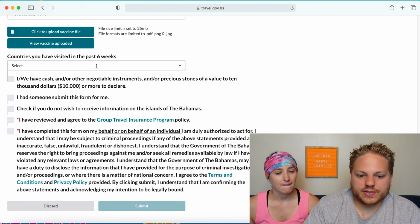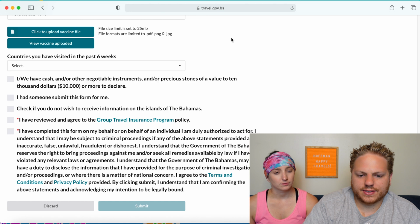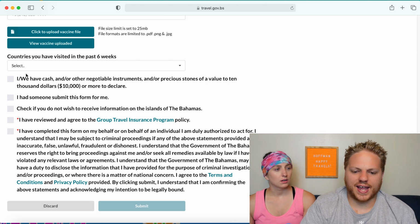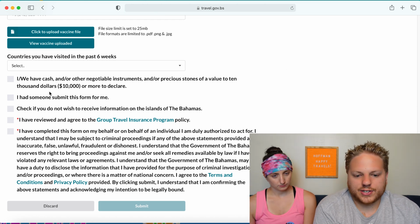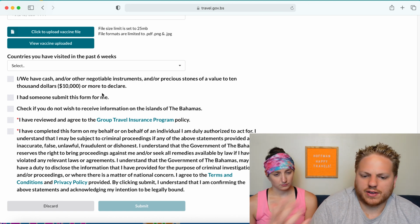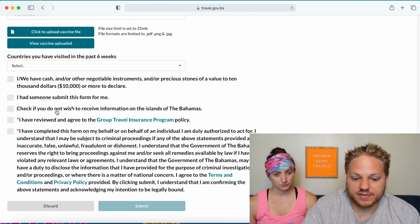All right, next step here is countries you have visited in the past 6 weeks, which for us would be none. No. Amazingly, that's only a month and a half, so we haven't been anywhere. And then we have a checklist here. We have cash, other negotiable instruments, precious stones, valued at 10,000 or more. I had someone submit this form for me. Check if you do not wish to receive information on the islands of the Bahamas.